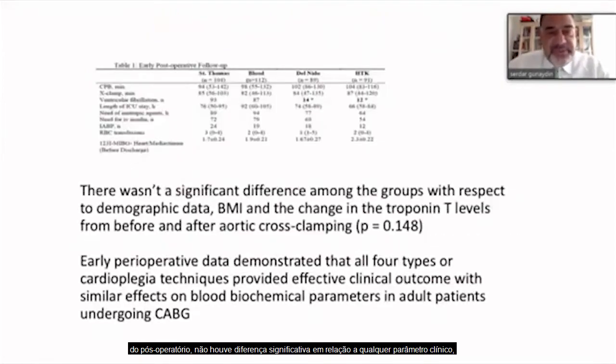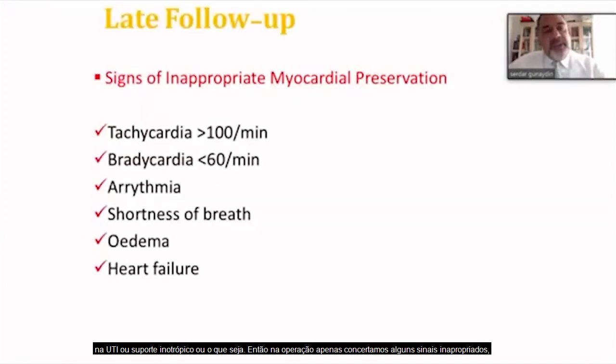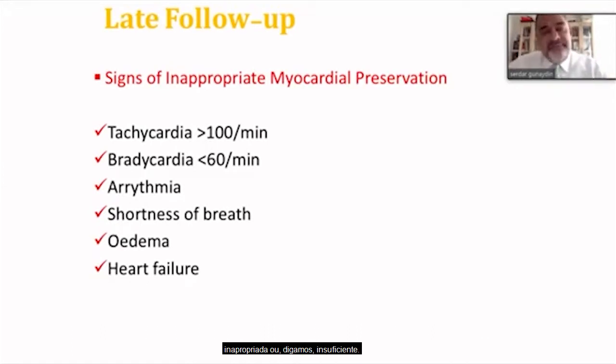So in the early postoperative period, there was not any significant difference with respect to any clinical parameters, even in those 100 patients in each group, with respect to enzyme levels or length of ICU stay or inotropic support. After the operation, we defined some inappropriate signs to follow up in the early postoperative period that give us a good idea about the myocardial preservation. So if the patient has tachycardia over 100 beats per minute, or bradycardia or arrhythmia, or symptoms like shortness of breath or edema or some signs of heart failure, this will show us insufficient myocardial preservation.